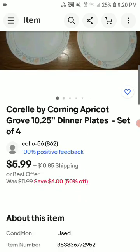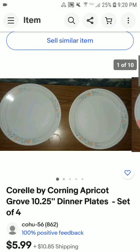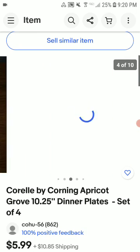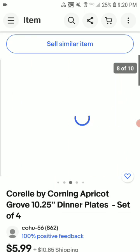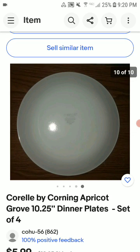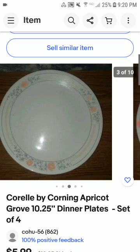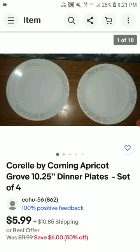And these plates took a little over a year to sell. These are Corelle by Corning, Apricot Grove, 10.25-inch dinner plates, set of 4. I show two in each picture, and I did pictures of two in the front, and then pictures of the backs of each one. I had these listed for $11.99 plus shipping, plus priority shipping, and they never sold.